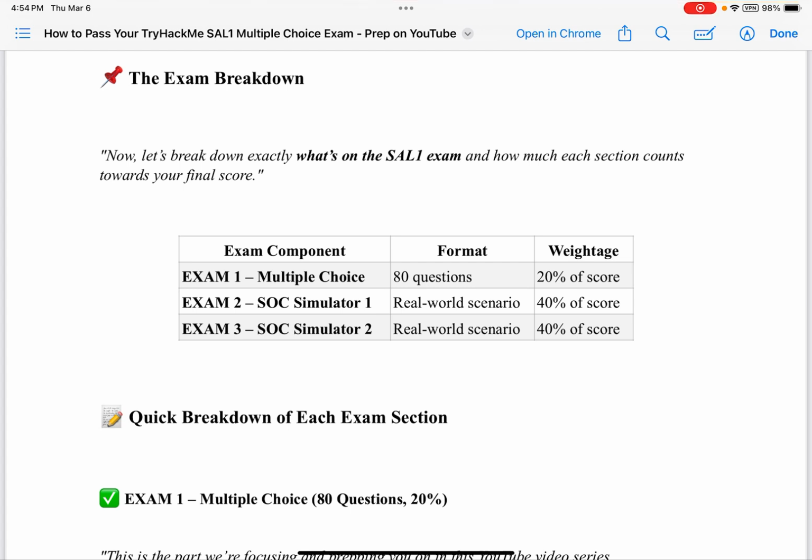Okay, so for exam number 1, multiple choice, the format is 80 questions. So there'll be 80 questions that are multiple choice. That's going to be 20% of your final grade. Exam 2, SOC simulator 1, real world scenario, is 40% of your final grade. And exam 3, SOC simulator 2, real world scenario, that's 40% of your score.